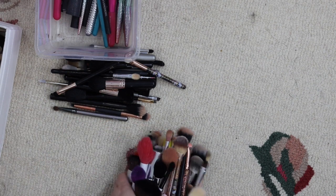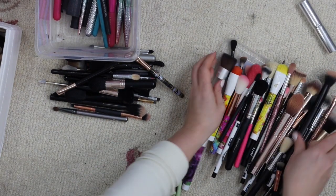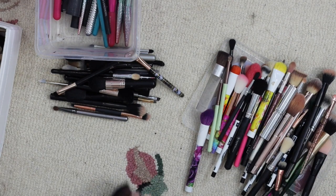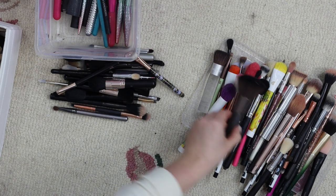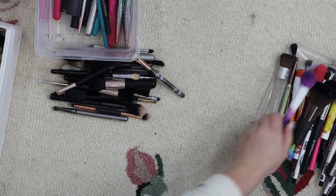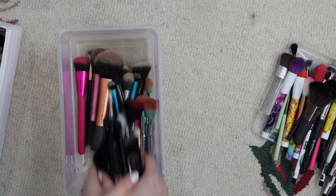Okay, so we are getting, let's use this. We are getting rid of all of these, which is exciting. I don't even know how many there are. We'll count them later. And we are keeping this little pile here.